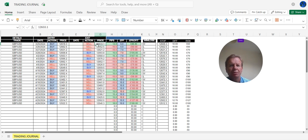Now the clever bit here is once you put the formula in, this is the formula here. It will work out the difference between these two prices to give you the number of pips. The greens mean that you've made money, and the reds are negative, so that means you've lost money.